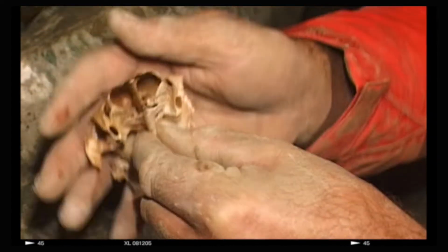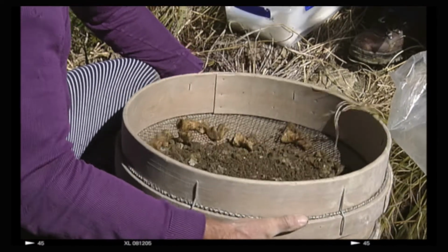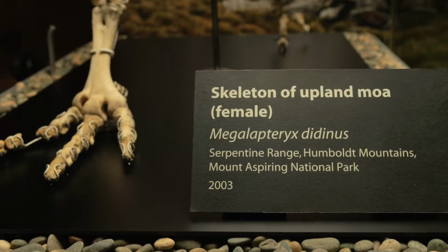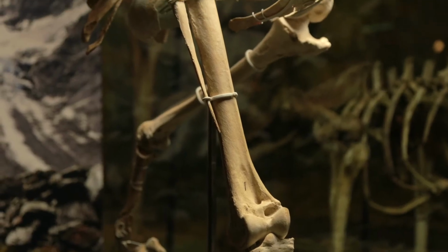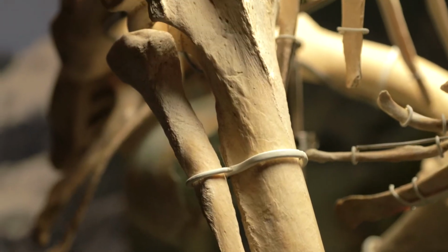We spent a few hours at the site recovering these bones, and set back to Queenstown, and I wasn't to hear anything more for a few months until they eventually called me and said, hey look, we've articulated the bones, come down and look at them. I was just blown away by the job they'd done. Even today, many years later, it's one of the most viewed exhibitions in the museum.